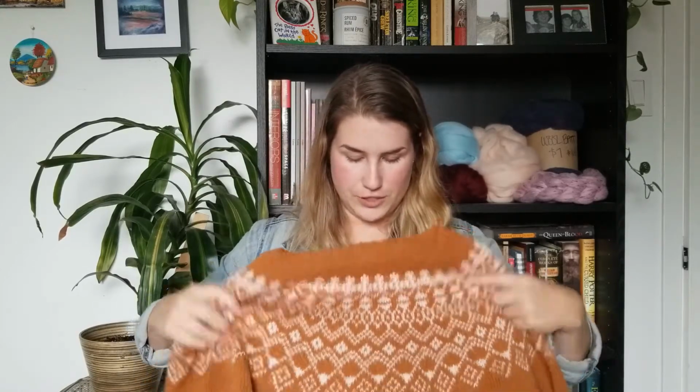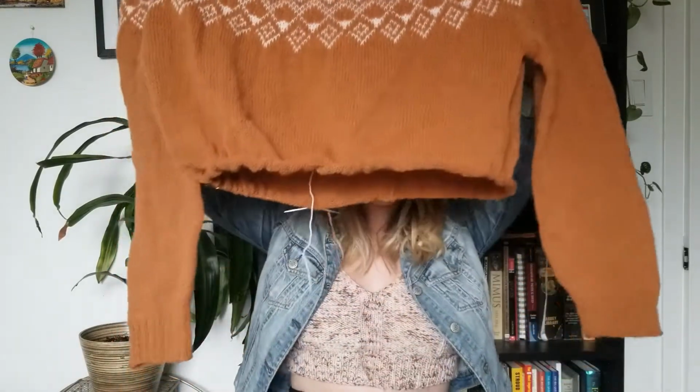I thought it would be really nice for fall and winter. So I've got sleeves. The color work is done. I just need to finish the body. The body is quite a bit longer than it was the last time I showed it.